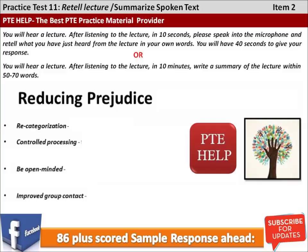Be open to new things. Don't make up your mind before you have enough evidence to do so. So always try and be open to new possibilities, new people, new ideas, new whatever, and try not to, again, make conclusions before you have enough evidence.